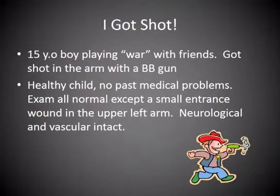A 15-year-old boy was playing war with his friends. He got shot in the arm with a BB gun. He was previously a healthy child with no past medical problems. Today, his exam was all normal except for a small entrance wound in the left upper arm. Neurologically and vascularly, he was intact.